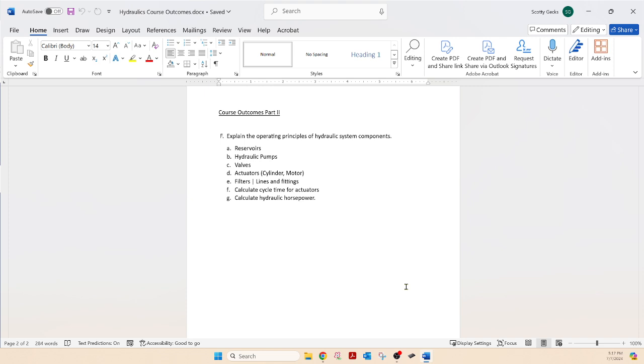Hydraulics is a big, huge, in-depth subject, and the book has several chapters talking about it. Of course, it's your book. You can read ahead, see for yourself on these symbols and things, because usually we just don't get the time to be able to do that.